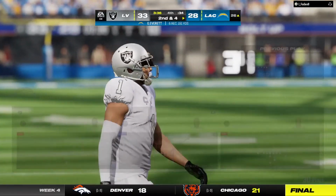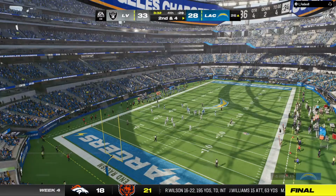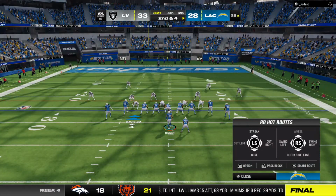Nice rhythm throw there on first down. He located his tight end, made it a nice easy pitch and catch. Hoping he could break a tackle or two. Wasn't able to do that there, but still good yardage.